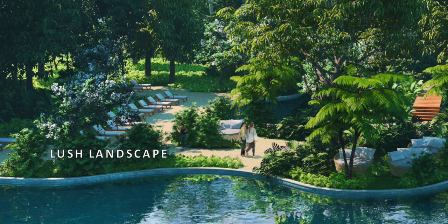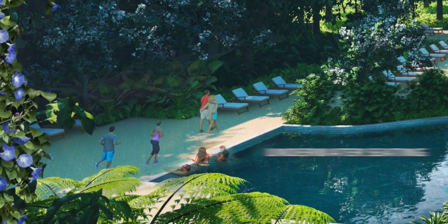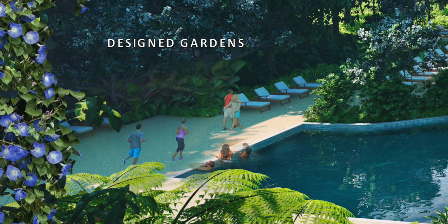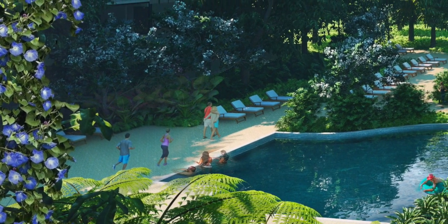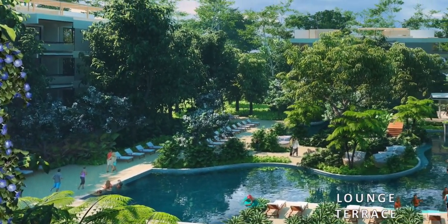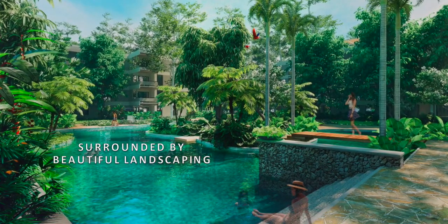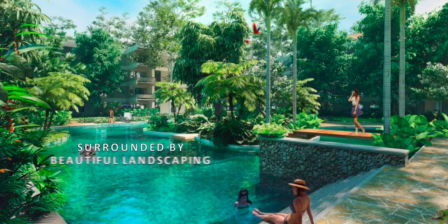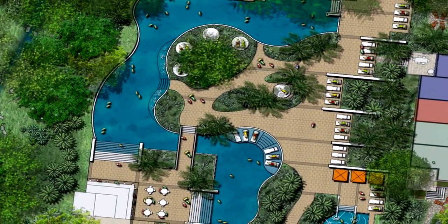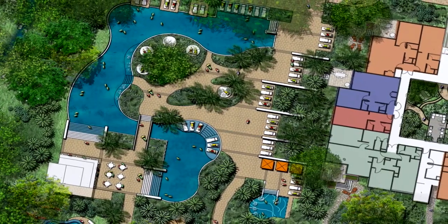Surrounded by lush mountain landscaping, featuring a pedestrian pool bridge, a sun shelf, and shaded sitting areas, this is indeed the perfect place to simply lounge or to keep cool in the adult plunge pool or at the pool bar featuring underwater seating. You will be surrounded by walking trails, a lounging terrace, and day beds for that ultimate lazy afternoon, and a well-deserved one at that.